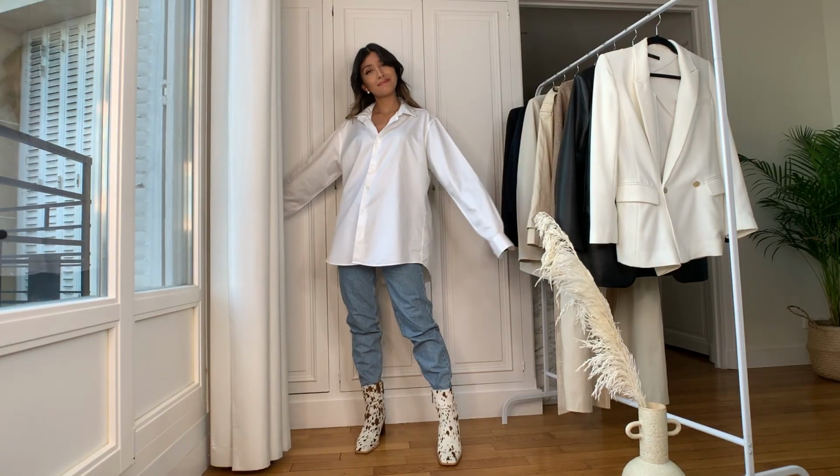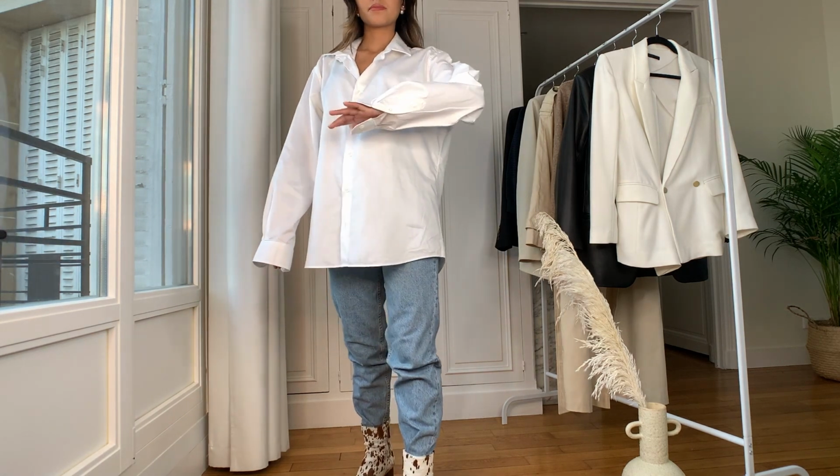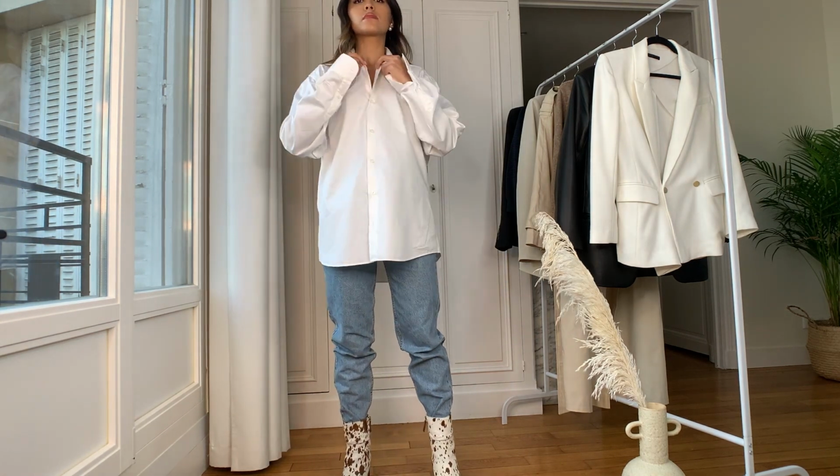I also love wearing men's pieces. For athleisure, shirts and blazers, I love going to the men's section just because I feel like men get clothes that are higher quality. So this is just a white men's shirt that I actually stole from my boyfriend's closet, and I love to wear this one because of the tailoring and the quality of the fabric.